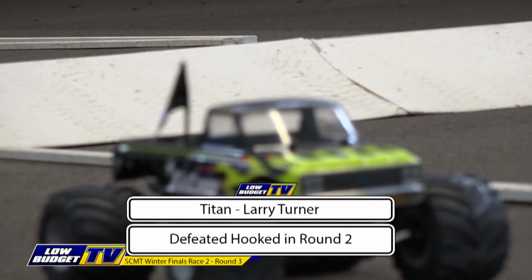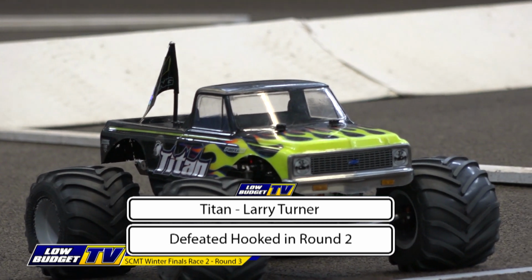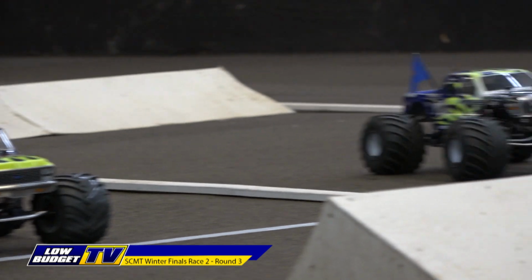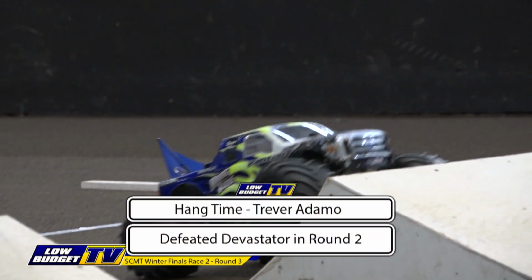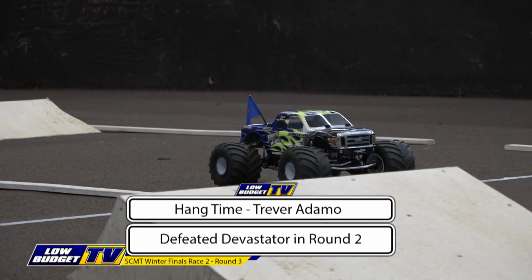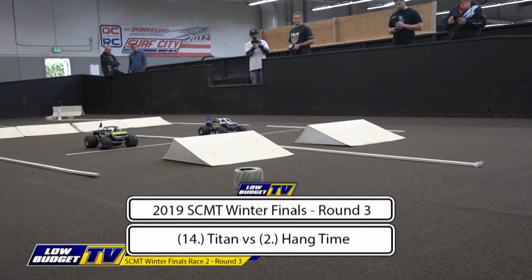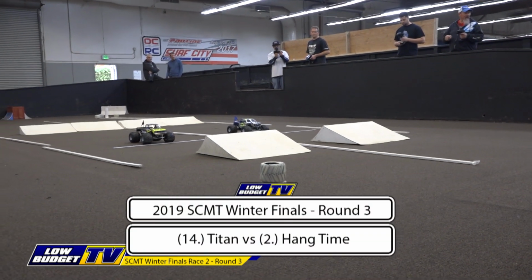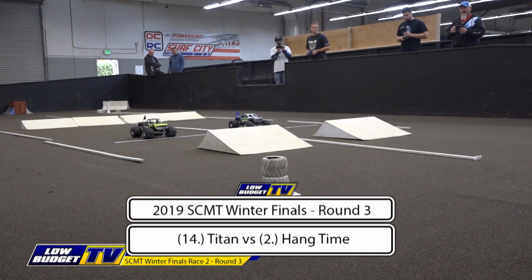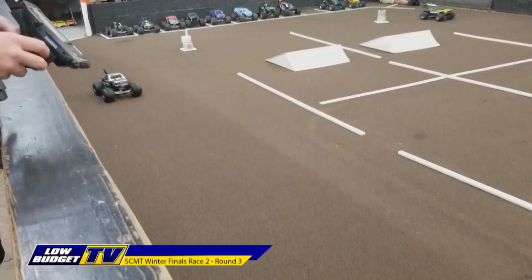Up next is the Titan machine of Larry Turner and Adamo's second machine, the Hang Time. Back-to-back runs for Trevor. This only helps him, but he can also get into his own head, so here we go. Lined up and ready. I know that Chris Rabali is hoping for an Adamo win to knock out Turner here to help himself in the points, so we'll see if that happens or not.